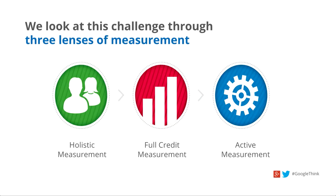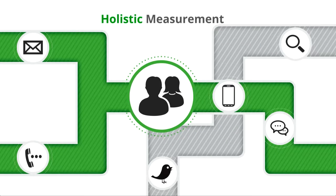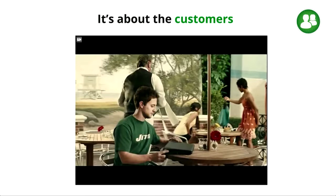There is the full credit measurement, which is how can we attribute credit to all those channels? Because people can come to my website through display, search, and then YouTube, and then how can I attribute the credit between those channels? And the third one is active measurement. So we must have accurate measurement. For that, we need to work hard, unfortunately. But so the first one, let's start with holistic measurement. If we can play the video, please.